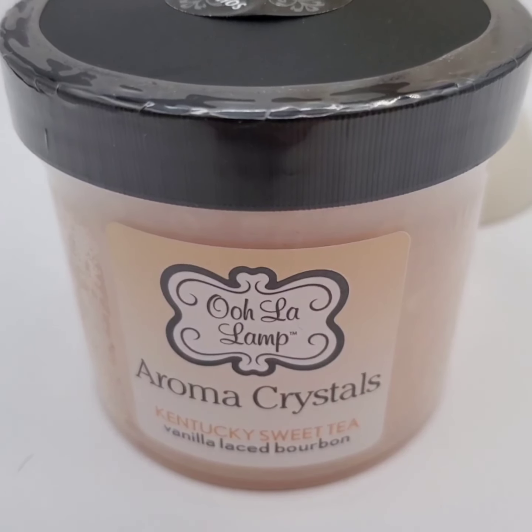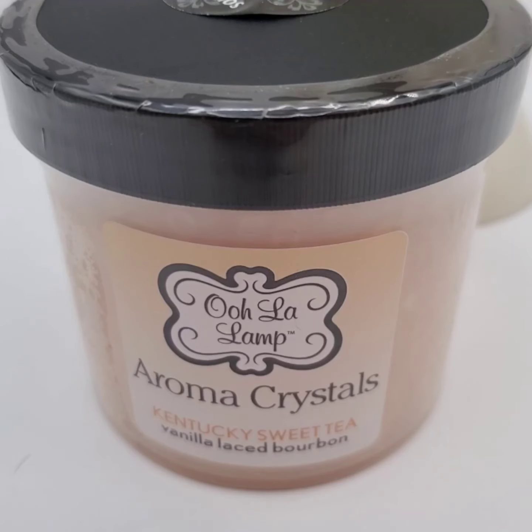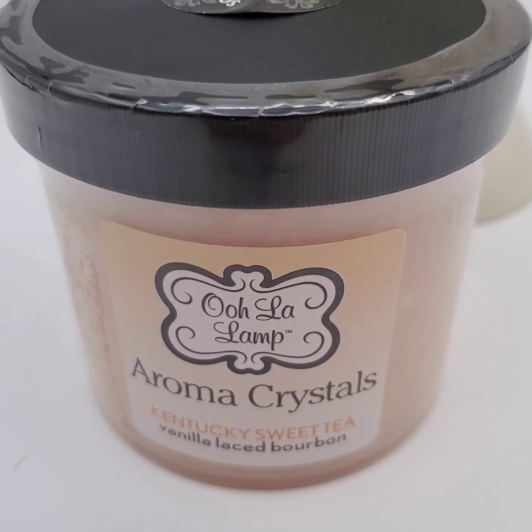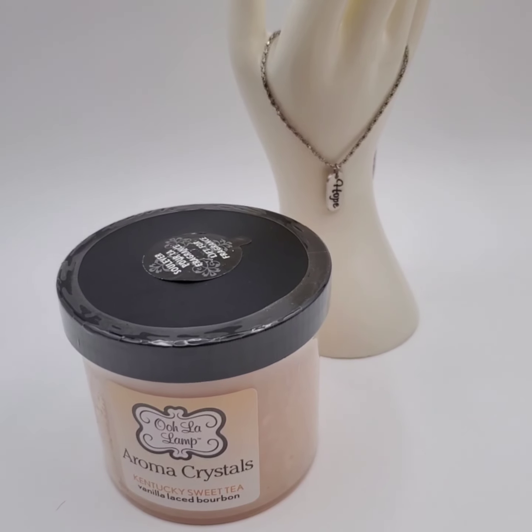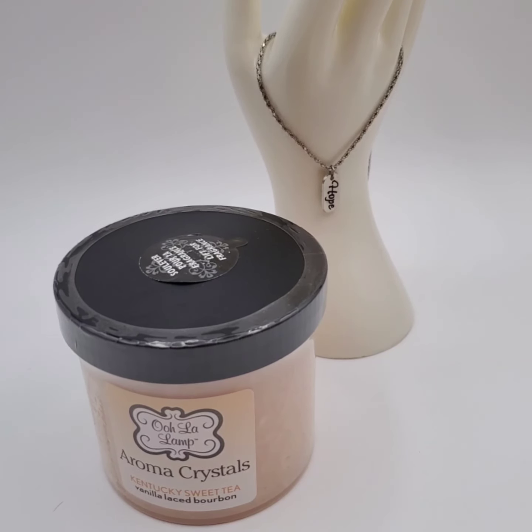We sold these aroma crystal refills for $13, and the buyer's getting this necklace for free.